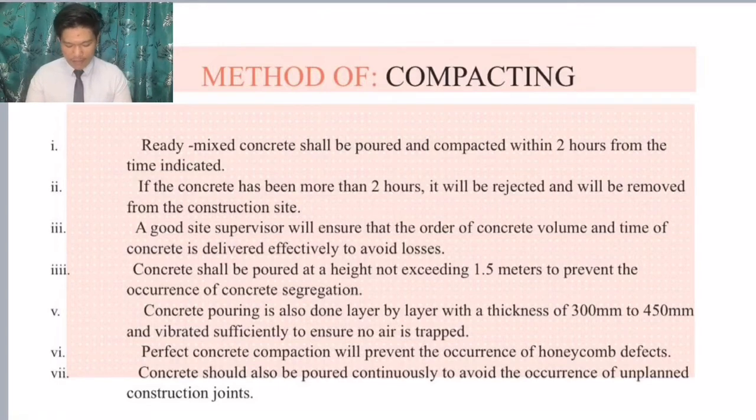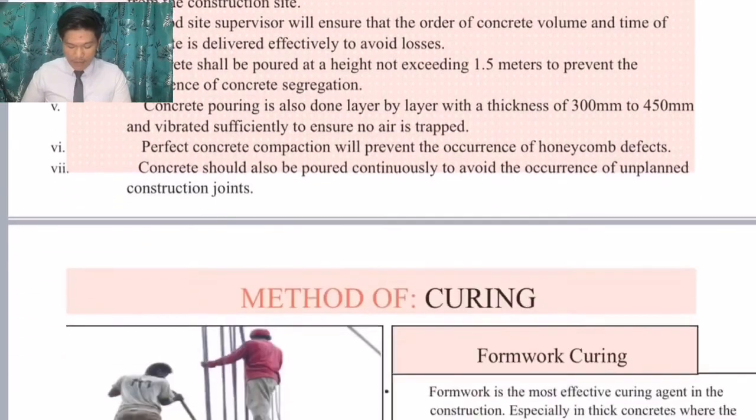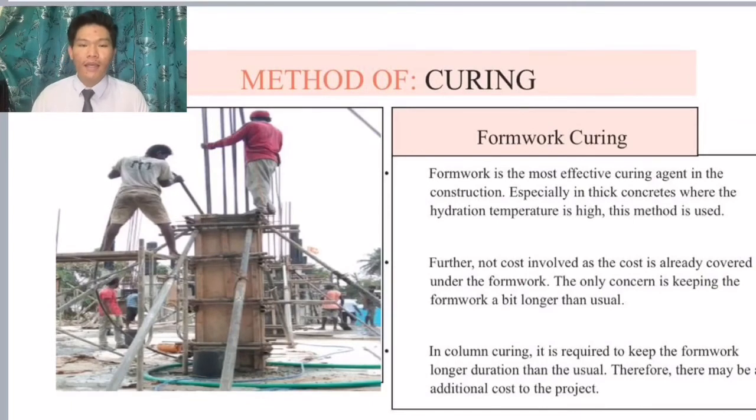Yang terakhir, concrete should also be poured continuously to avoid the occurrence of unplanned construction joint. Maknanya konkrit itu hendaklah terus digunakan untuk mengelakkan daripada berlakunya unplanned construction joint. Metod seterusnya adalah metod curing, formwork curing.